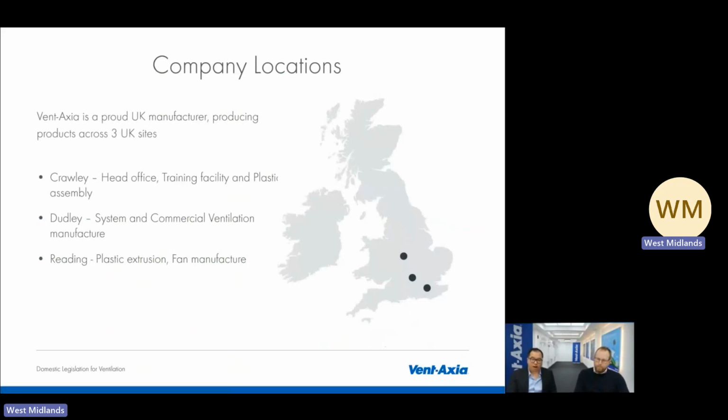Vent Axia is a proud UK manufacturer, producing products across 3 UK sites for the UK and export markets, with our goal of improving the indoor air quality for our customers. Our manufacturing facilities across the UK are located in Crawley, Dudley and Reading.